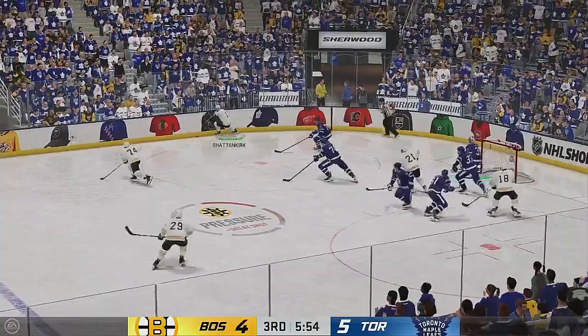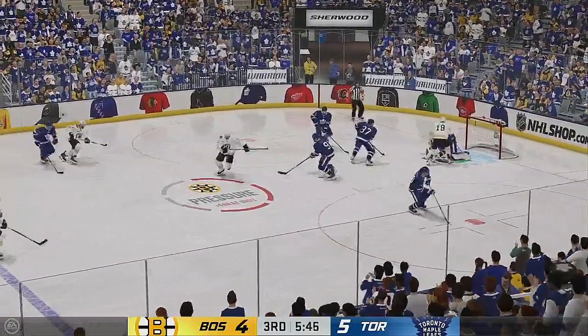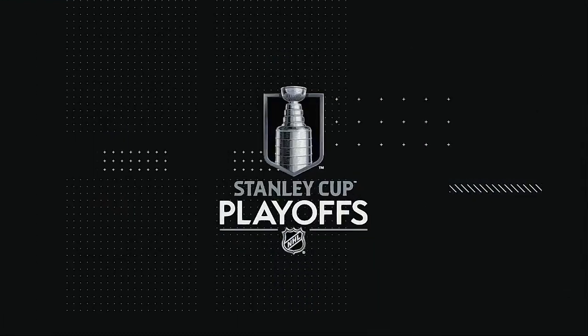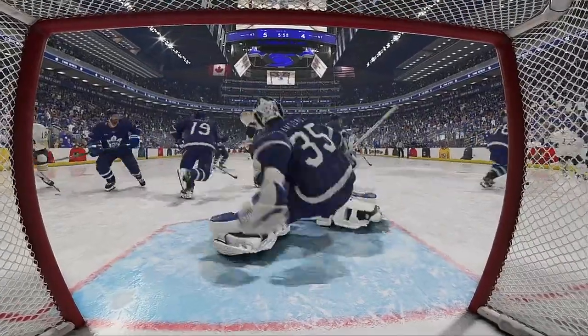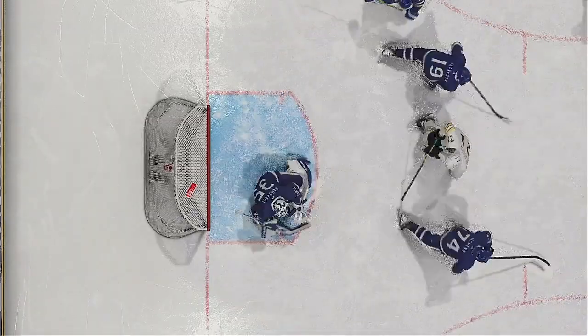Oh, so good! Oh, my goodness, what a save! That's unbelievable, James. I have no idea how he got to that puck. It's some gymnastics at its finest. As we look at that last save again, James, it is absolutely incredible and so impressive to see a goaltender just outbattle and outwill his opponent to find the puck.